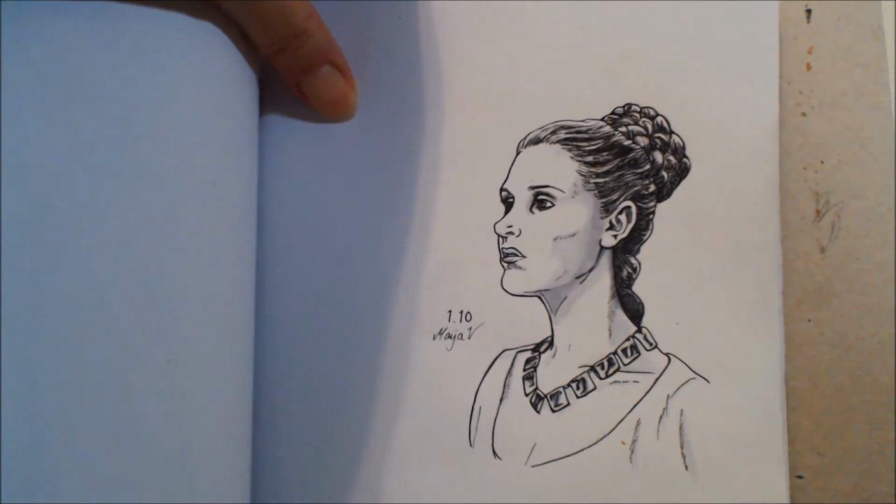Inktober is a thing that takes place in October every year, and the goal is to do one ink drawing per day. I managed to do 20 ink drawings, and I think that was very well done for me, since I hadn't drawn that much earlier in the year. It's a bit more difficult to show, since a few of them are in this notebook, but let's see what I can do. Okay, yeah, so the first Inktober drawing that I did was another Leia.